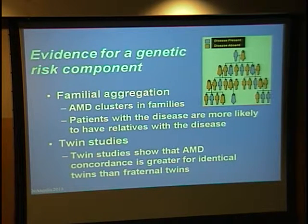Evidence for a genetic risk component comes from studies of families, and as with any complex disease, we know this because diseases such as this, like cancer, diabetes, cardiovascular disease, cluster in families. When you have a first degree relative, in the example of age-related macular degeneration, your risk is 6 to 12-fold if you have a parent or a sibling with this disease. And twin studies show that the concordance rate is greater for an identical twin than a fraternal twin.